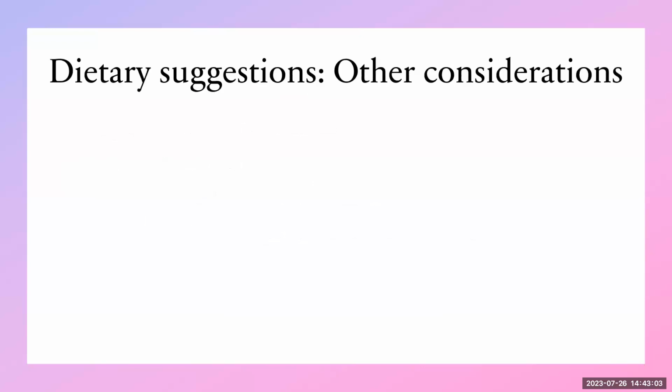Other considerations. Dietary cholesterol. The focus has shifted away from cutting out dietary cholesterol, as it had been shown to have less of an impact on blood cholesterol levels than foods with saturated and trans fats.